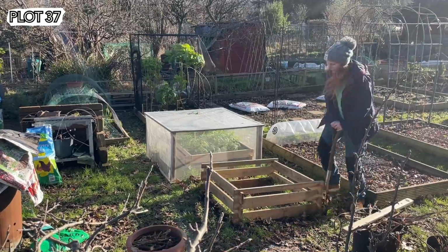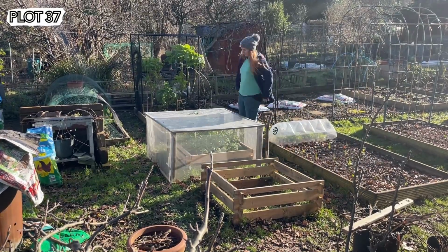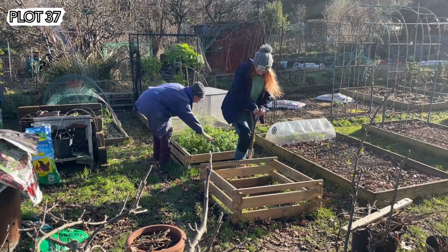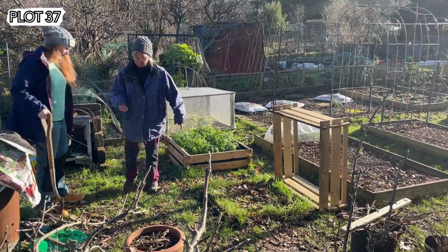It's going to be mainly perennial Mediterranean type herbs. None of them need particularly rich soil. I want to get some sage in here, some different sage. I've got tricolour up the other end. I want to get a really good silvery grey one in here.